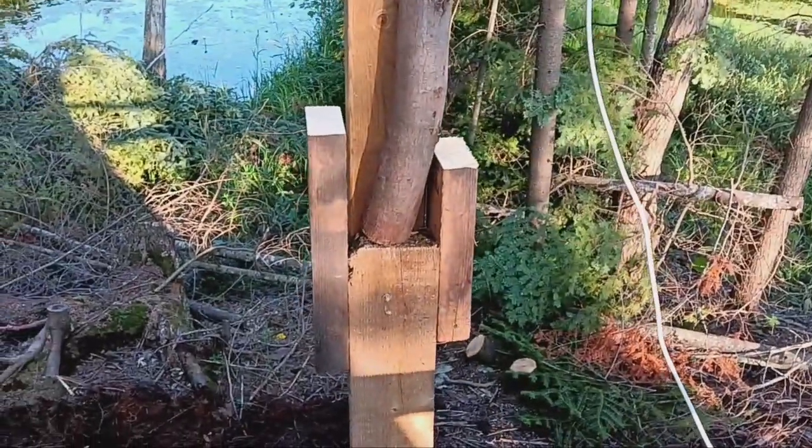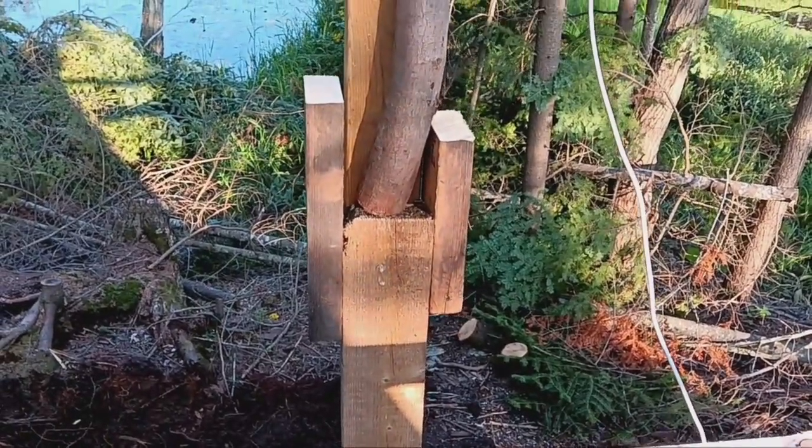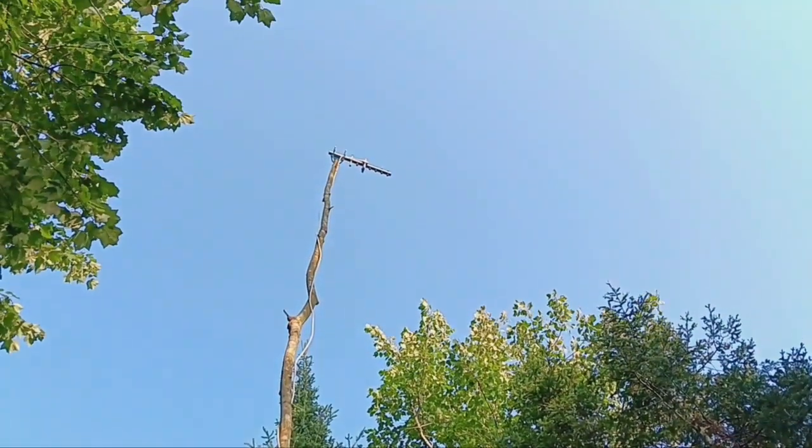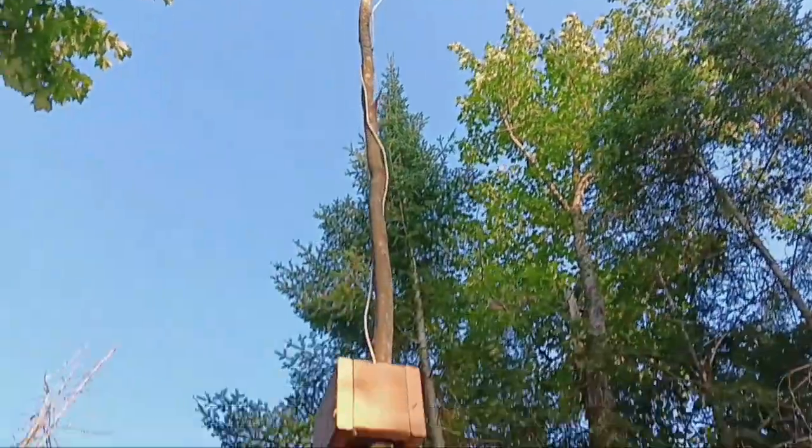Oh, I have to box that in. Doubt if it'll go anywhere. Maybe I'll just put a screw in it. I've seemed to have settled on that direction. That's more or less towards the cell tower.